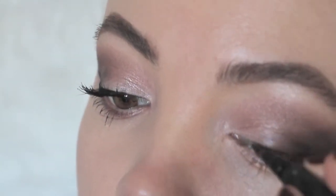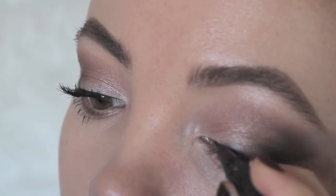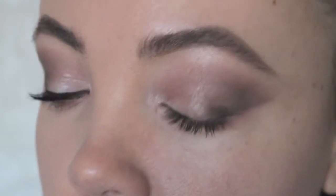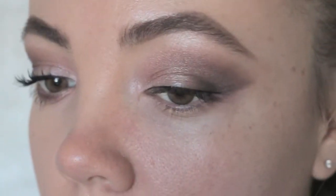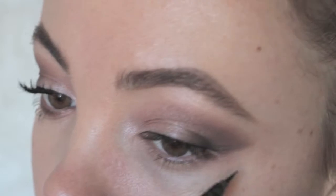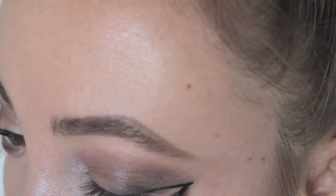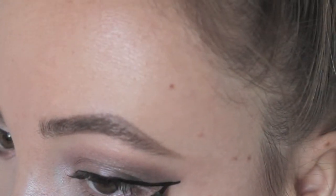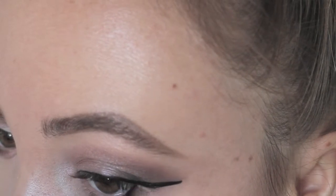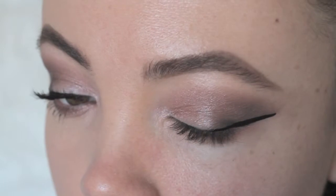But next, using Kat Von D's Tattoo Liner, which is my absolute favorite, I'm just going to line my lashes. And then, once again, using that handy-dandy line we did with the black shadow, I'm just going to follow it. Kind of went a little crazy here, which I usually don't, but made it a little too long. Which is totally fine. It actually doesn't look too bad when you put on your mascara. But this was a little longer than I usually like to do.